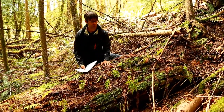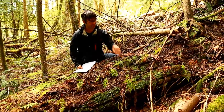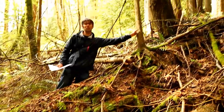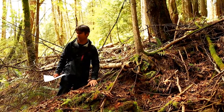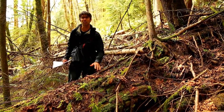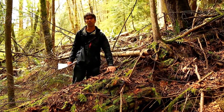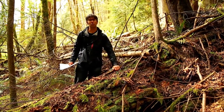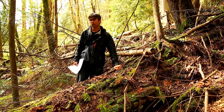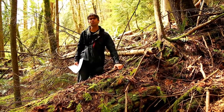So again, this log is really good habitat for things like wood ferns, and here we actually see a western hemlock growing out of this decaying log. So people sometimes refer to logs like this as nurse logs, or if they're standing, nurse snags or nurse stumps, because they're nurseries for so many different organisms.